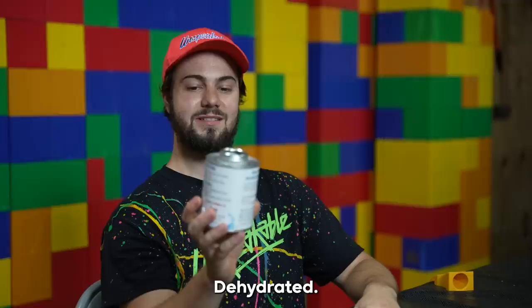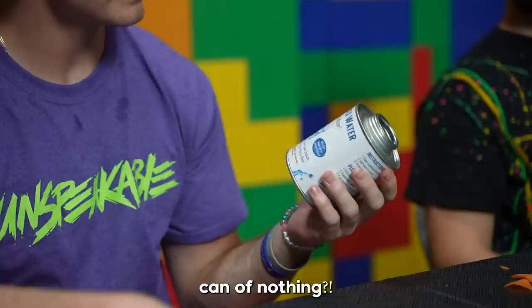Has science gone too far or not far enough? Exclusive drink of Nicolas Cage. Why does that look like PVC glue? Pour it out. Take off the tape. Dehydrated water. So what do you guys think this costs? $18. $5. Sadly, this is $14. For a can of nothing? Oh, it's low sodium. Wow. I think it has no sodium.